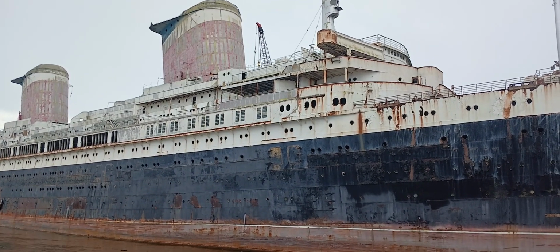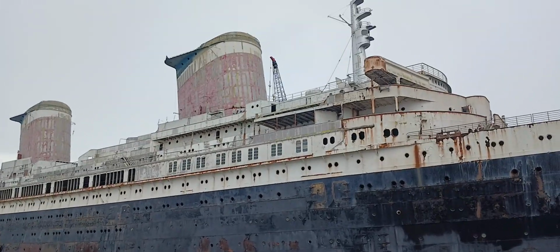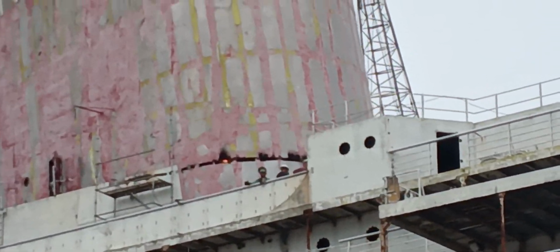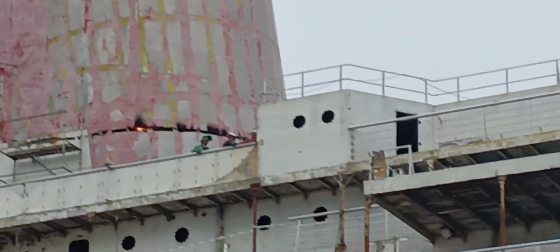They're cutting holes in it to help it sink. They took all the portholes out. Oh, look up, they're cutting the funnels off. Oh, they are. Mom, look, you see the cutting torch there?